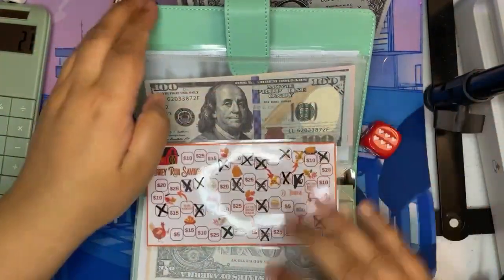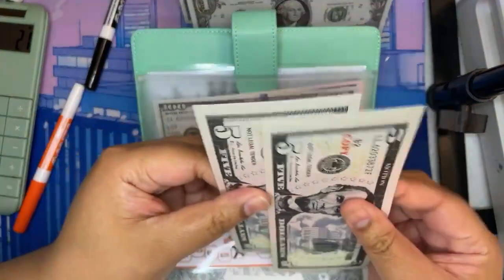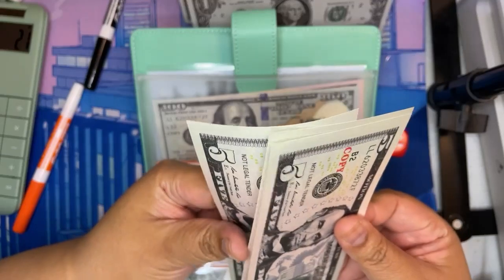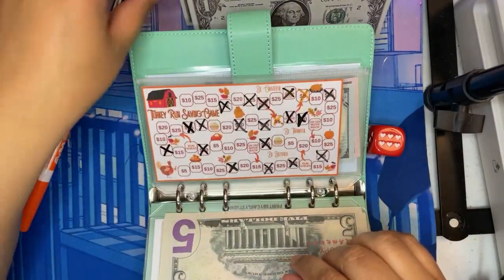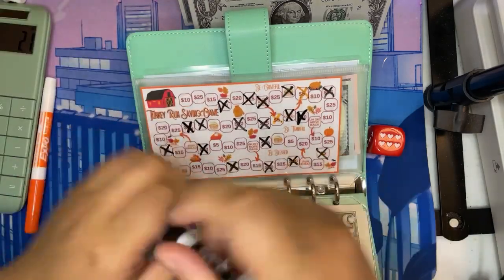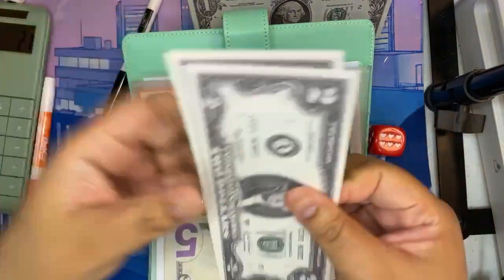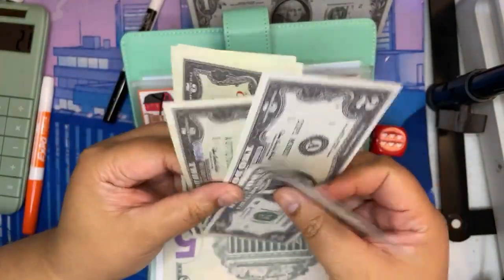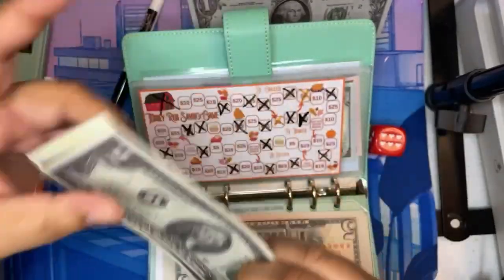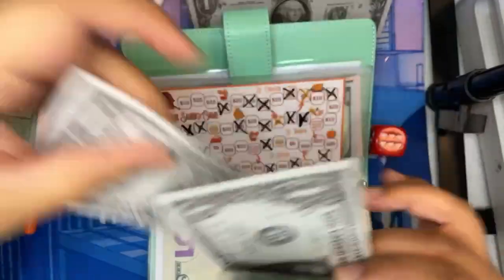So $21 into this challenge. Oh, gosh. Okay, that's 15. So let me cross this barn off because I feel like I accomplished something. Okay, so 15. And then 2 ones.